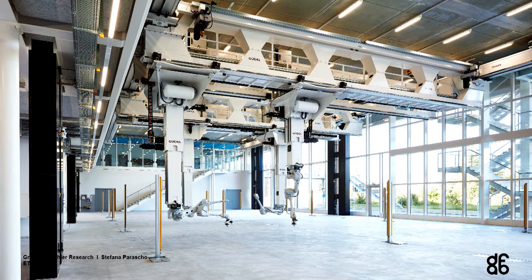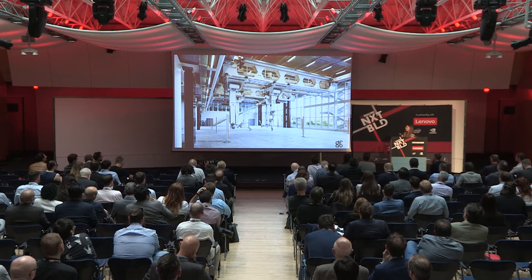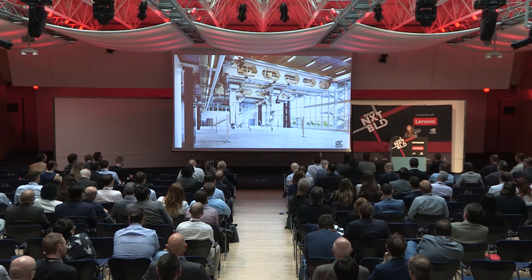This is a facility that was opened in 2016. We have four industrial robots that are hanging from a three-axis gantry system, so we can basically reach any point in space within a volume of 45 by 70 meters. This gives us a lot of freedom. The fact that they're hanging is also a huge advantage, because we have an open floor plan and can really build large-scale objects.